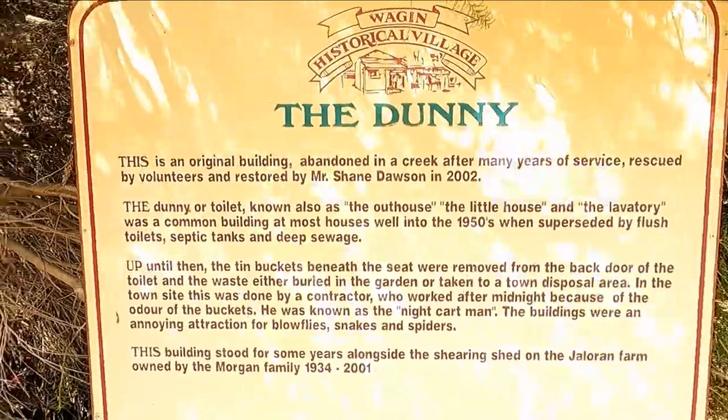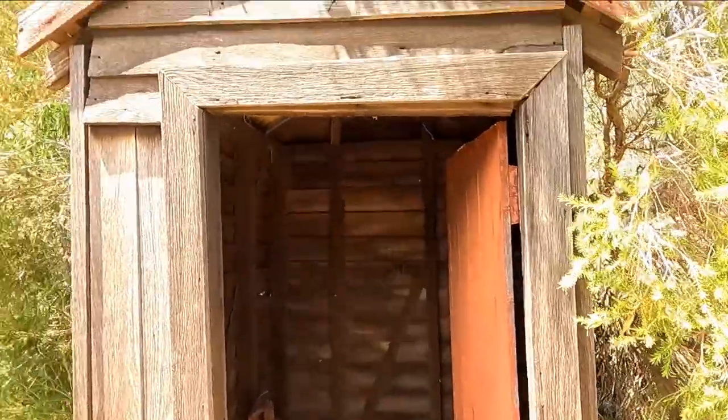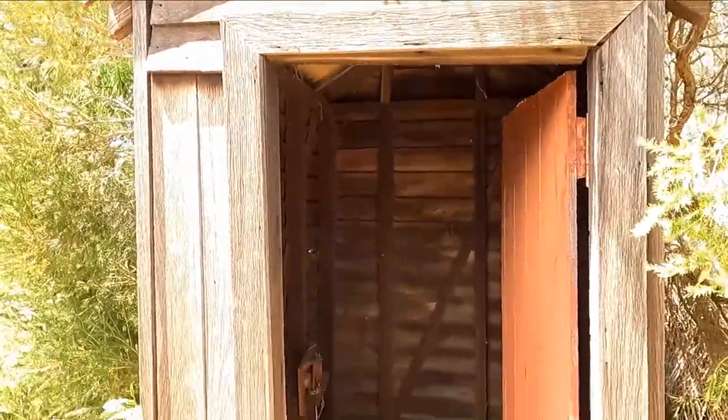The dunny out the back. You can still see these out the back of some old houses today, although I hope not being used.